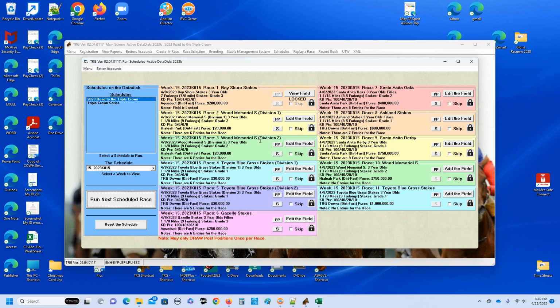And then we have the Wood Memorial Division 1 and 2 races. And we also have the Toyota Blue Grass Division 1 and 2 races. Then we have the Brazil Stakes for the fillies. It's worth 100 Kentucky Derby points for the fillies. And let's see, we have Sandia Oaks, another fillies race. That has a $400,000 purse, and 100 Kentucky Derby points for the winner. And we have Action, which is the third fillies race on the card, $600,000 with 100 Kentucky Derby points on the line.